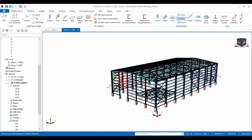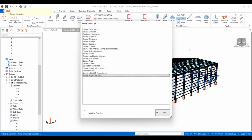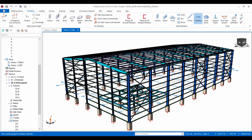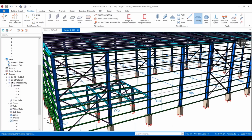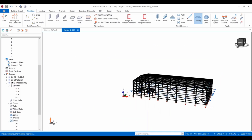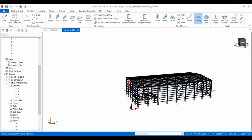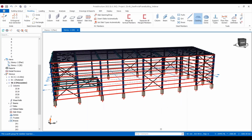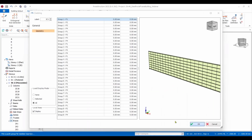So now, the next thing we are going to define is our cladding. And this cladding is what will receive the load and distribute it on the purlins or the side rails. So you don't need to start doing any form of analysis. ProtaStructure has done all that for you. So you just select it, click OK.